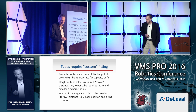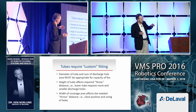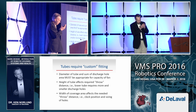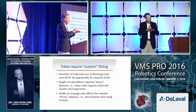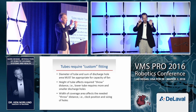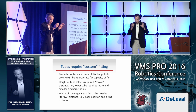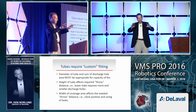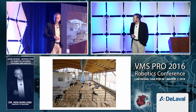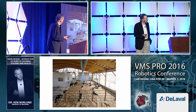I'm already getting into this. The tube needs to fit the fan, and the fan must fit the room. The height of the tube determines how far we're going to throw air. And then, how wide we're going to throw air determines where you put the positions. They're described in terms of clock positions, like at 3 o'clock and 9 o'clock or 6 o'clock or 3:30 or whatever. How far we're going to throw air to the sides will be determined by a clock position.